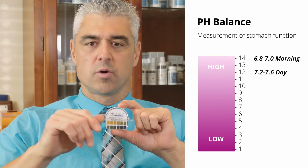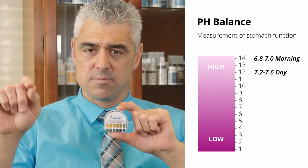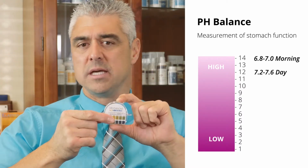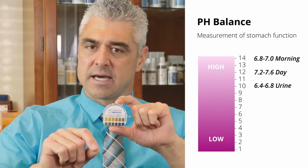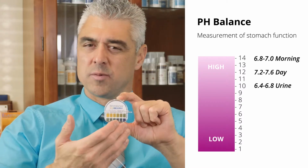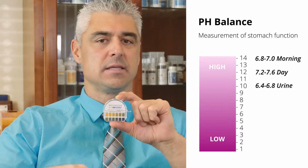Checking your first morning urine pH gives us a quick reference into the actual blood pH. There's a correlation there. The urine pH should be between 6.4 and 6.8. So check that also quickly, and make sure again on the reference that the urine is somewhere between 6.4 and 6.8. Now most people will find that their urine is much more acidic than that, and there are some steps that we can talk about more to optimize this.